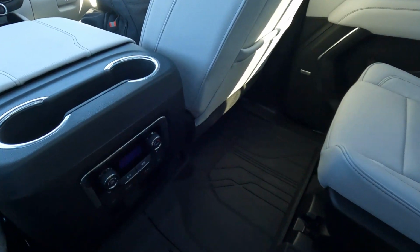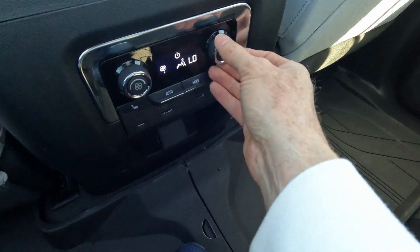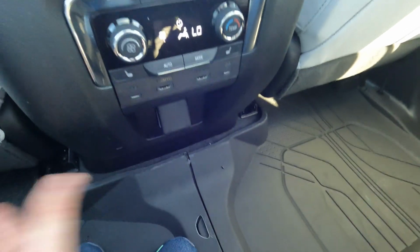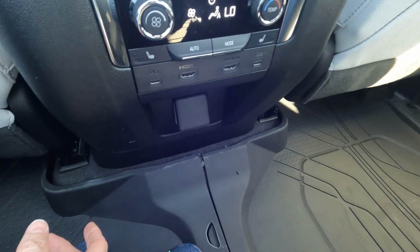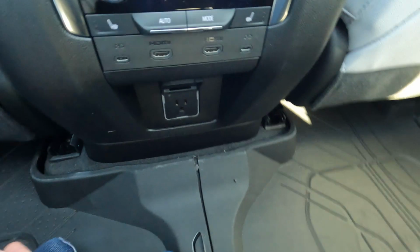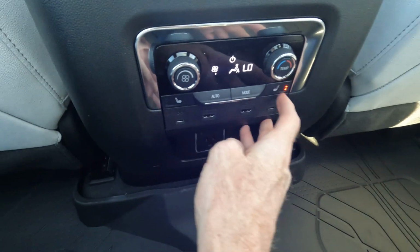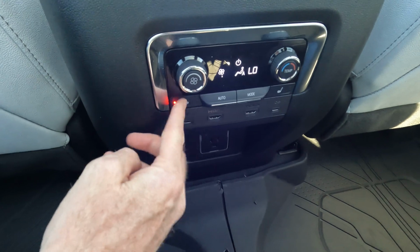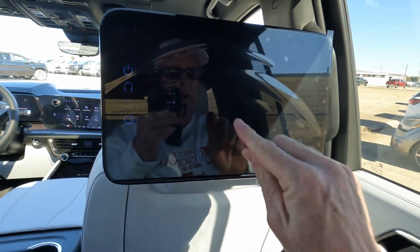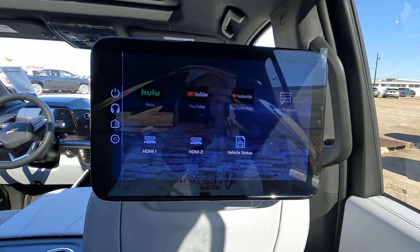We're also going to have our command center here where we can control the third zone of climate control back here. Fan speed, temperature, all that good stuff is back here. And we also have some connectivity as well, quite a bit in the way of connectivity options. We also have the heated seats, 3 settings for that, or 3 stages. And last but not least, I think we can probably see it a little bit better over here on this side, is going to be the screen that each passenger will have.